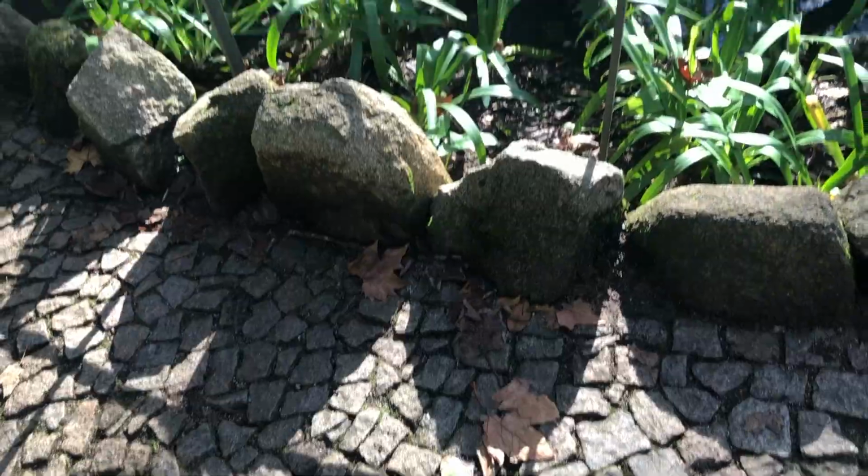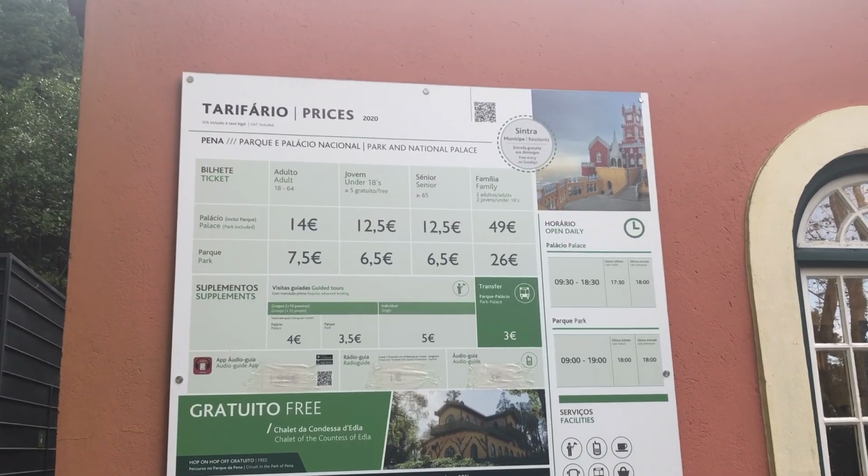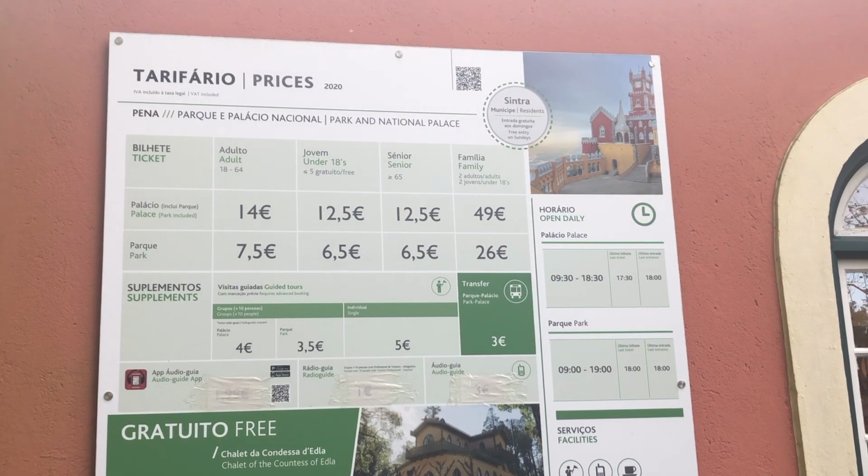So I got my ticket to Pena Palace. After that 60-minute or so hike up, you get to the ticket office. It's €14 for the Palace and Gardens, €5 for just the garden. Then it's another 30-minute walk up after that.